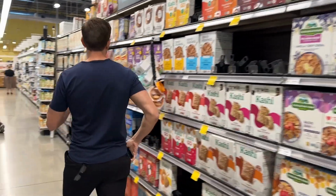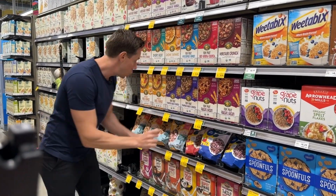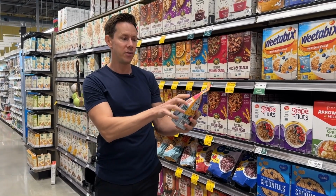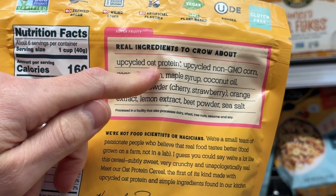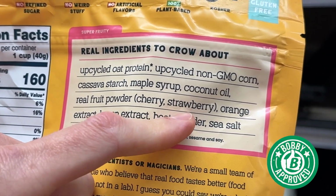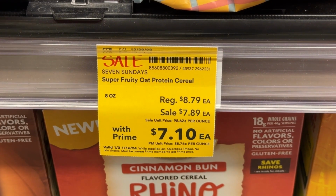And when it comes to cereal, here, this is in my pantry right now. You've heard me talk about 7 Sundays Paleo cereal in the past, but they have a new oat cereal that is a clean Bobby approved version of Cheerios. This is super fruity. Think of it like Tutti Frutti Cheerios made with glyphosate-free upcycled oats and non-GMO corn. That's how you get that crunchy feeling with real cherries and strawberries tossed in maple syrup and coconut oil. Unbelievable. All of these are on sale. All are Bobby approved and great.